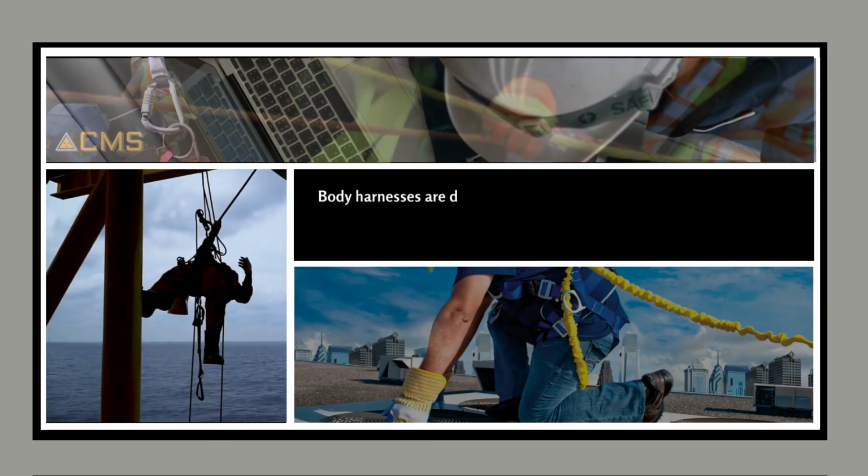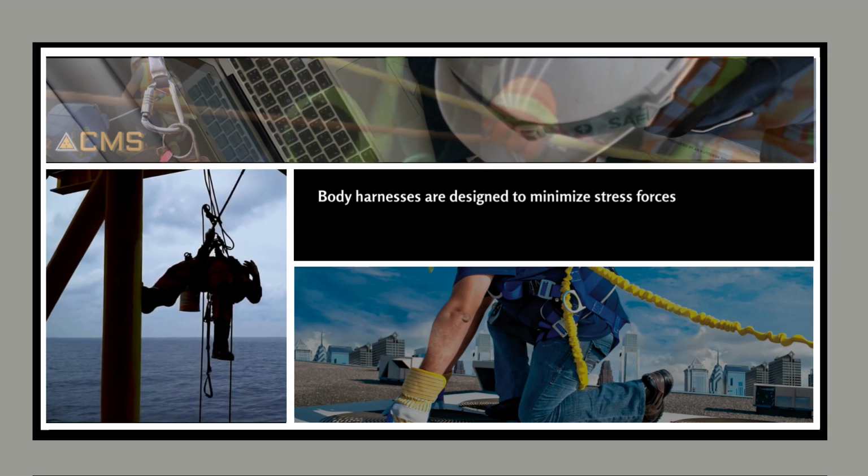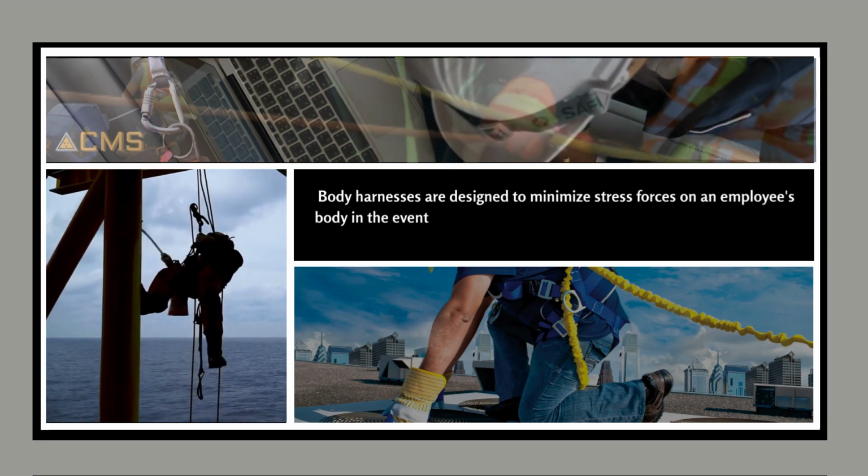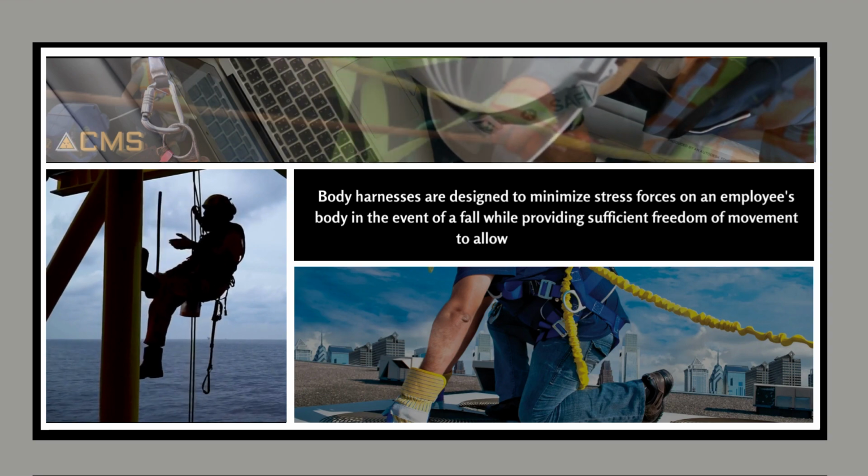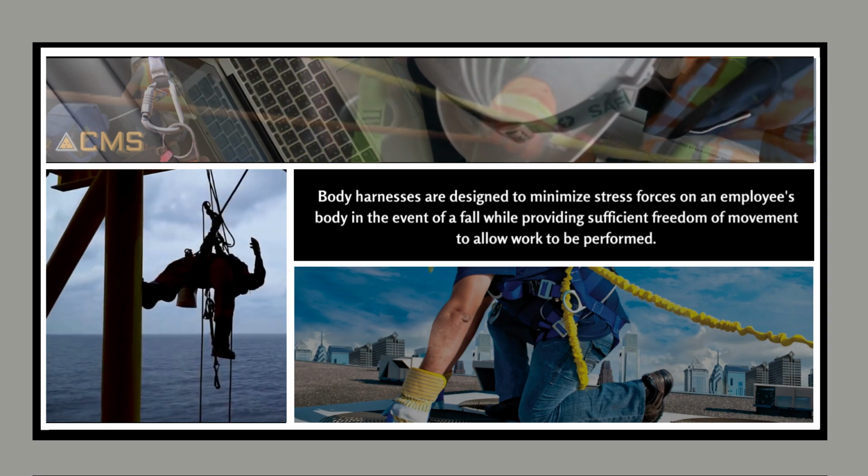Body harnesses are designed to minimize stress forces on an employee's body in the event of a fall while providing sufficient freedom of movement to allow work to be performed.